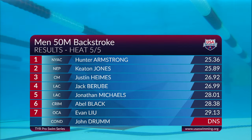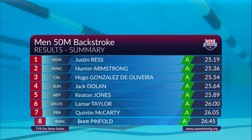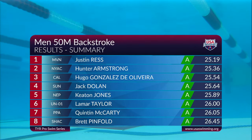The next event following the summary will be the women's 200 butterfly, where we will have four heats being contested. Your A finalists now in the men's 50 backstroke, led by Justin Ress at 25.19, ahead of Hunter Armstrong, Hugo Gonzalez, Jack Dolan, Keaton Jones, Lamar Taylor, Quentin McCarty, and Brett Pinfold at 26.45.